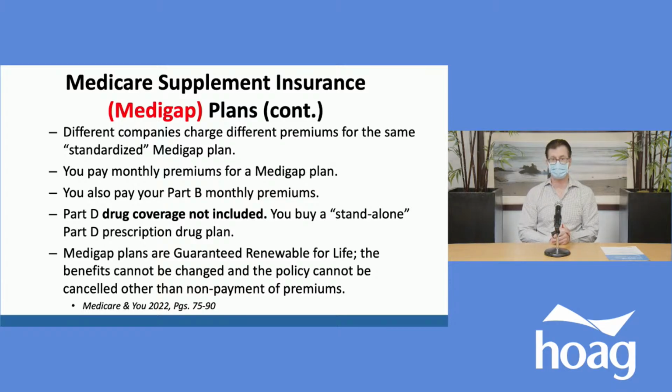And with the Medicare supplements, also known as Medigap plans, different companies charge different premiums for the same standardized Medicare supplement plans. With the Medicare supplement plans, you will pay a monthly premium for the Medicare supplement. You have Part A of Medicare in effect, Part B of Medicare in effect, and paying a separate premium for Part B of Medicare. Unfortunately, the Part D drug coverage is not included with the Medicare supplement plans. You actually must purchase a standalone Part D drug plan, which is a third premium involved. So you have your Medicare A, your Medicare Part B, you pay your Part B Medicare premiums, you have a premium for the various Medicare supplement, and then you have a third premium for a Part D drug plan.